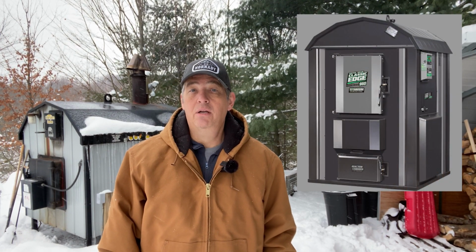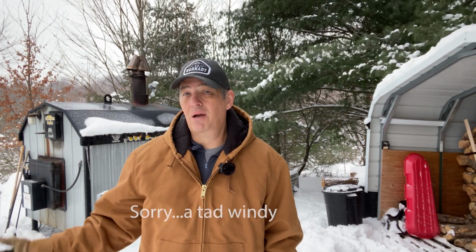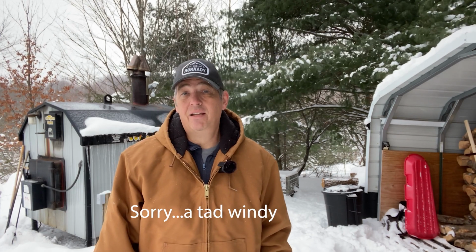So we're going to replace this unit with a Central Boiler Classic Edge HDX model, either in the spring or the summer of next year, depending on when we can actually get one. The new boilers use a secondary combustion that helps the furnace to burn much hotter and cleaner, achieving, believe it or not, close to a 90% efficiency rating. In comparison, this older unit is probably closer to 50% efficiency, which is pretty poor, quite frankly. That's why we have to use so much wood.